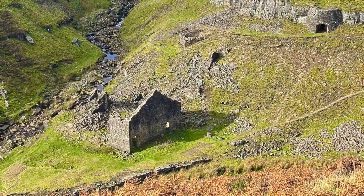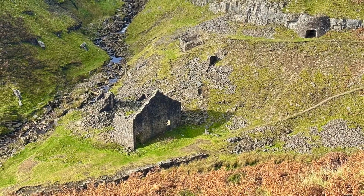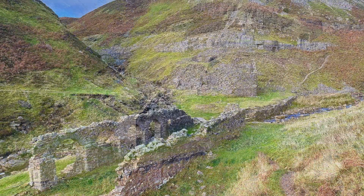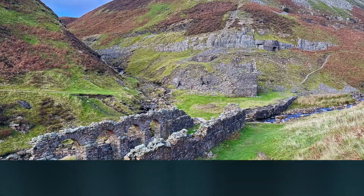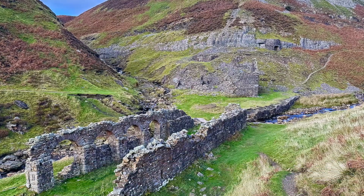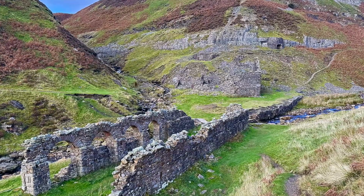Where Blind Gill makes Blakethwaite Gill, I reach one of the highlights of my Gunnerside Gill walk. There's an immense amount of history here. I arrive at Blakethwaite Smelt Mill. Mining output from the Upper Gunnerside Gill mines increased sharply in 1819, prompting the construction of this smelt mill.